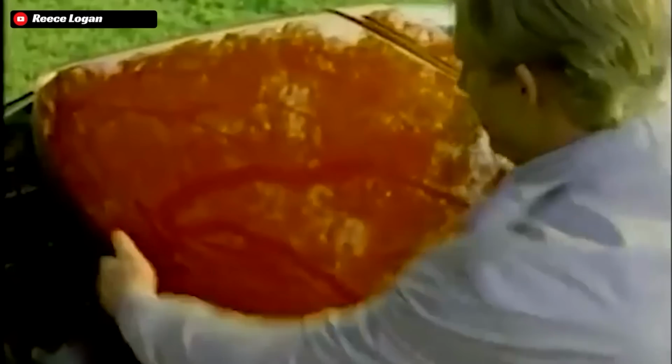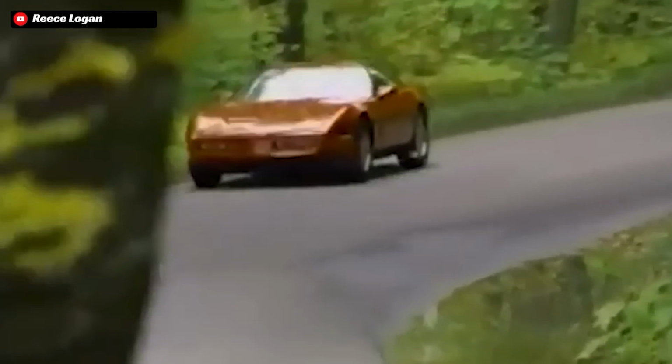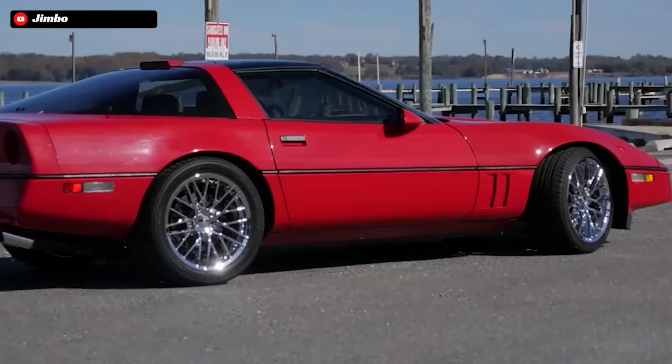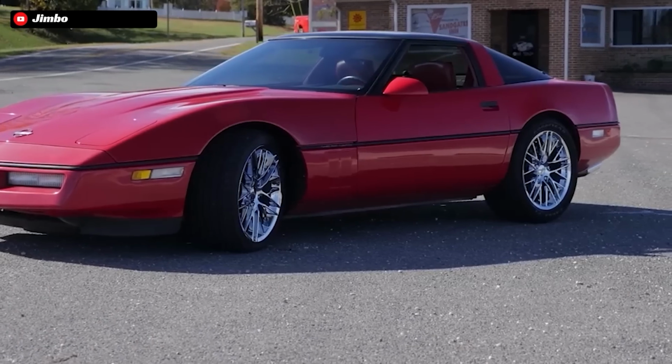The C4 Corvette also brought back the convertible, which had been dormant for 11 long years, along with the targa top instead of a T-top. However, this brand new design brought with it many growing pains that delayed the release of the C4 Corvette itself by nearly 2 years. Probably the biggest delay was caused by the newly designed exotic frame.